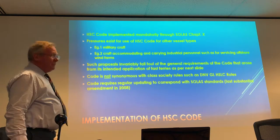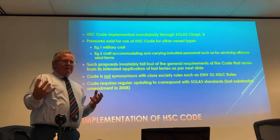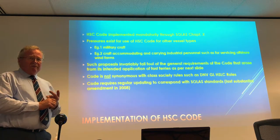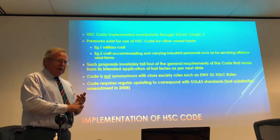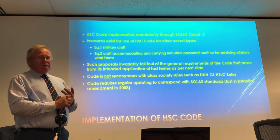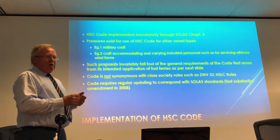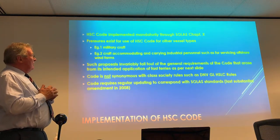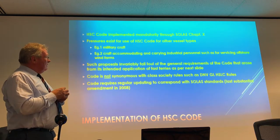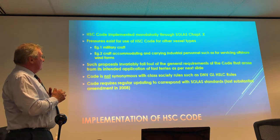When it comes to its implementation, it's implemented through SOLAS Chapter 10, which certifies that a craft that is constructed and equipped in accordance with the code satisfies the requirements of various chapters of SOLAS, in particular Chapter 2.1 on general structure and construction, Chapter 2.2 on fire protection, Chapter 3 on life-saving appliances, the radio requirements are just taken from SOLAS, and certain life-saving equipment or shipboard equipment is also taken as meeting standards of certain regulations in SOLAS through SOLAS Chapter 10.